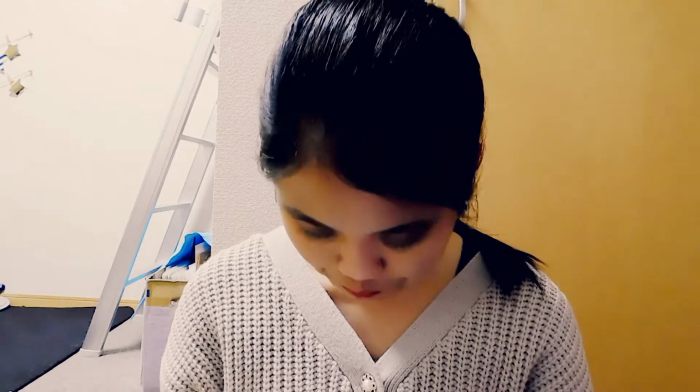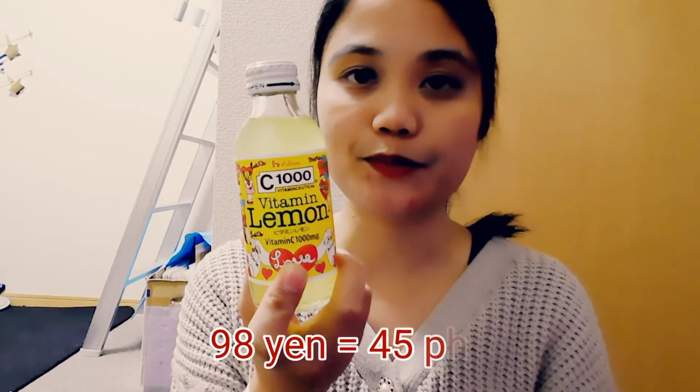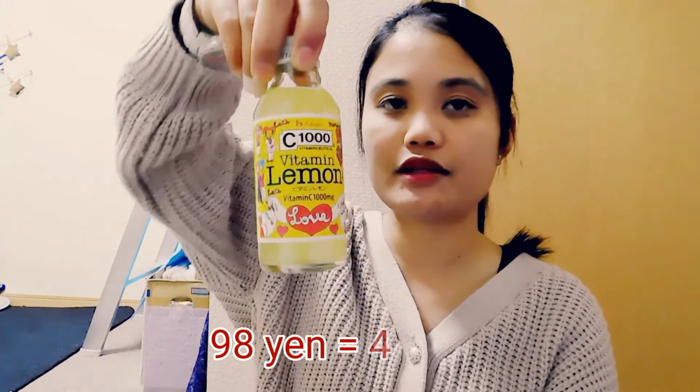So, yun. So let's just check the price of this one. It's 98 yen. 98 yen lang po ito. Isang inuman. Okay, so let's convert to peso. 98 yen times 0.4599. This is equivalent to 45 pesos po. So, yan siya. Isang inuman ng vitamins. Pero hindi ka magsisisi kasi kapag effective to, I mean, this is really effective. This should be effective. Then, alam mo na, for your health. So, hindi ka dapat manghinaya.